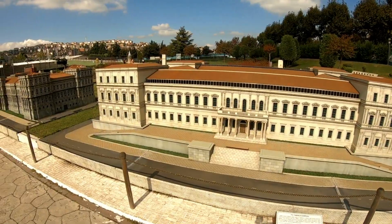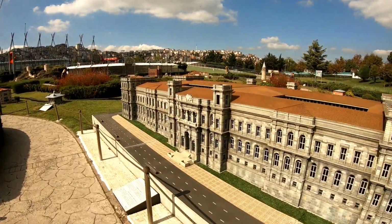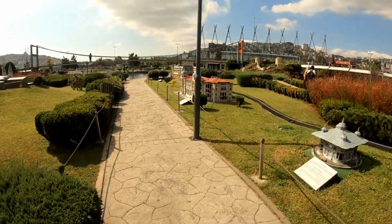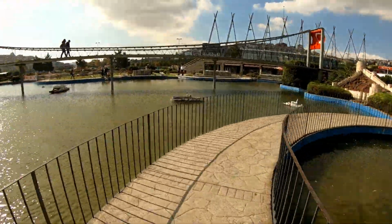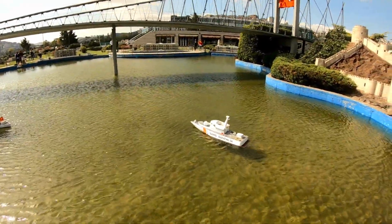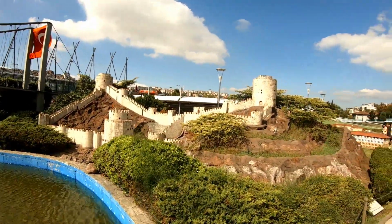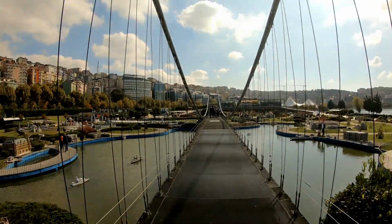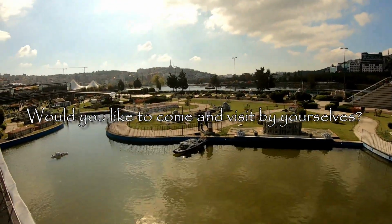You can also insert your ticket into listening machines scattered around Miniaturk, and these machines will read more detailed information in English or Turkish. I had around 40 minutes to walk around and enjoy the park, and I should say the time was enough to walk without rushing and to watch and to learn about all the mini buildings. Would you like to come and visit by yourselves?